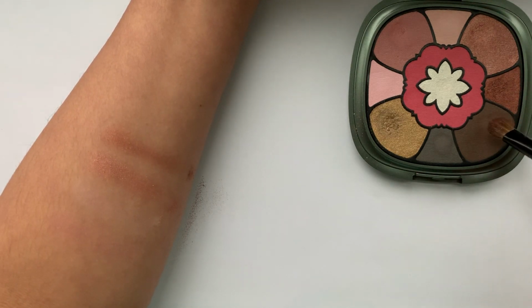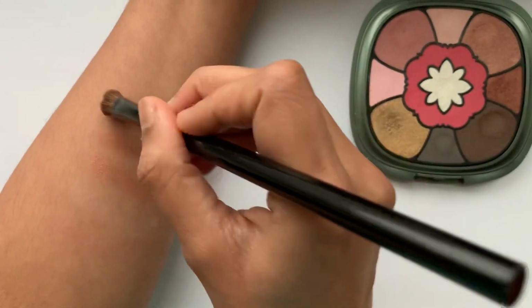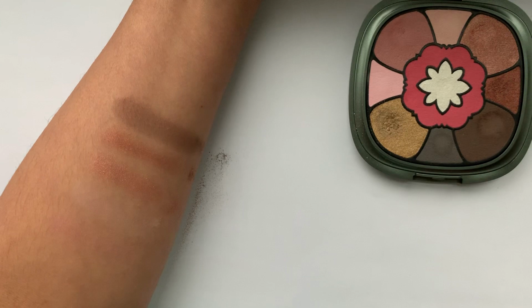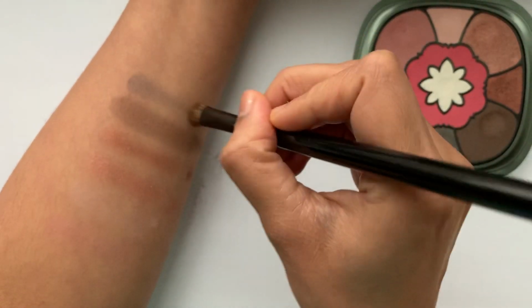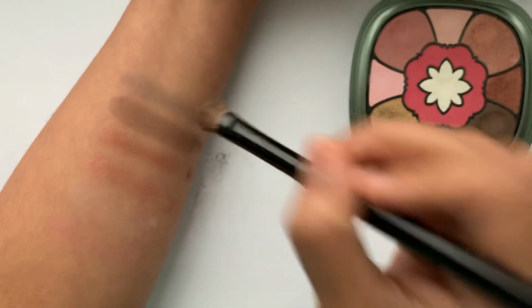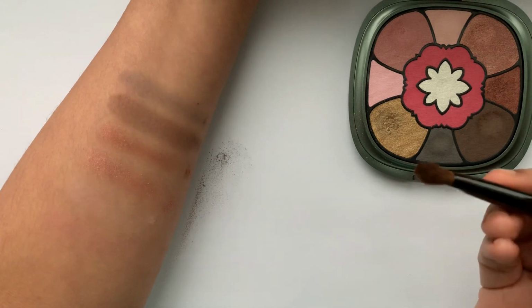Then we have our little... just look at that hardpan, or I don't even know what it is. I think it's hardpan. Anyway, see, the mattes are really nice. I really like this matte. It's very smooth. It even blends really easily. This is the gray. See, the mattes are really nice. I like the mattes. Just clean the brush a bit.